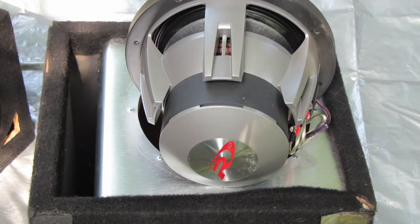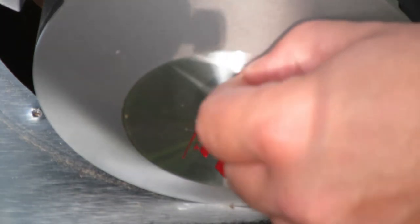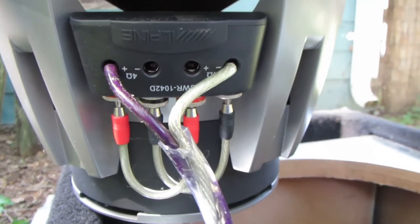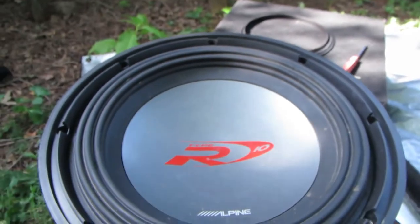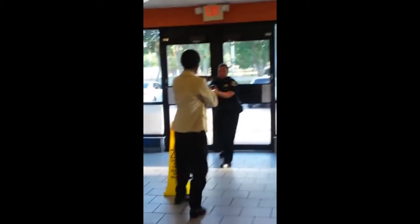This is also just a really good looking sub, both front and back. I even like this aesthetic design better than the current ones. I want to see that big red R, loud and proud, right in the middle. Don't be shy now. This sub also pairs perfectly with the Kenwood Exelon X502-1, giving it the 500 watt RMS electroshock therapy it so deserves.